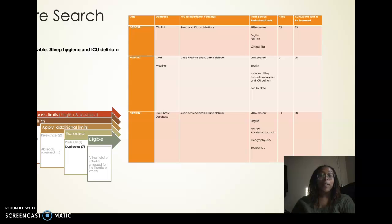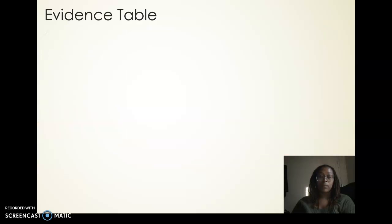So after putting in my criteria and gathering my data, 16 of the 38 articles were related to my PICOT question. After excluding articles that happened to slide through the cracks that were based in a pediatric ICU and removing duplicate articles, 5 studies emerged from the literature review. So my evidence table is also attached here with this PowerPoint.